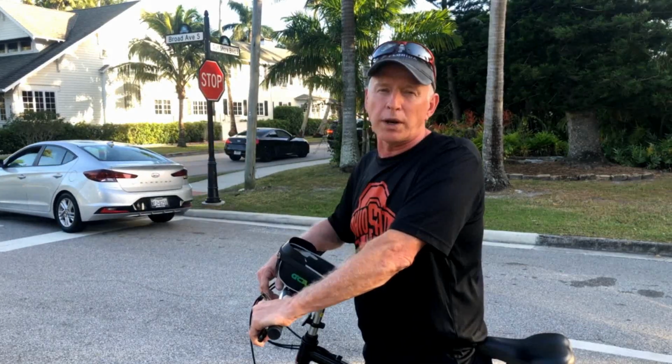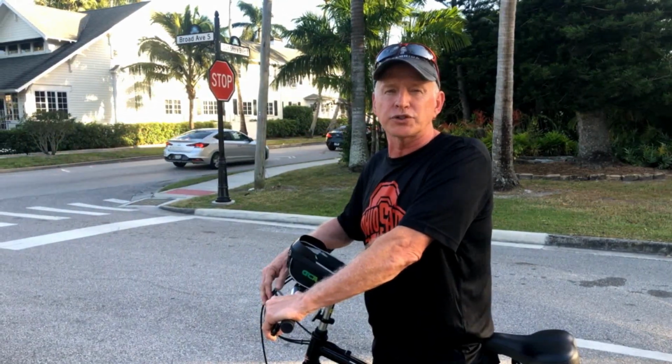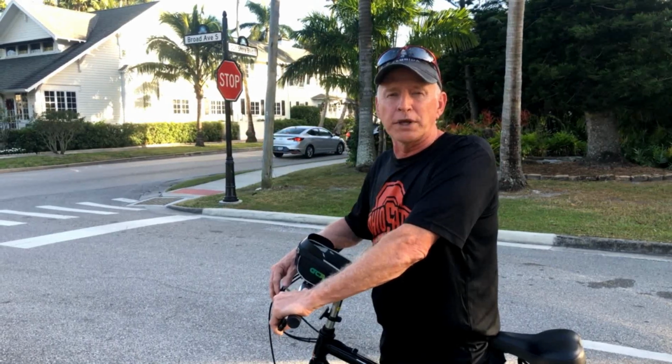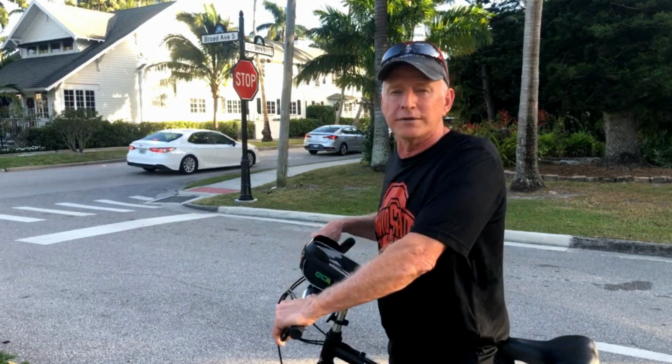And also, if you don't want a bike, you can rent Segways and three-wheelers. There's a lot of options around Naples to do. So I would highly recommend the first thing to do, explore the community.